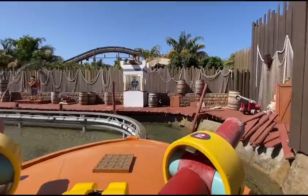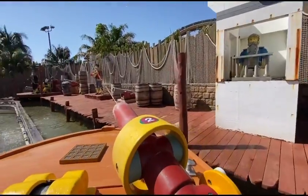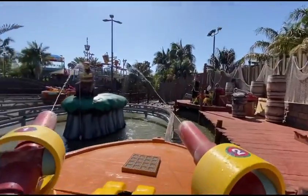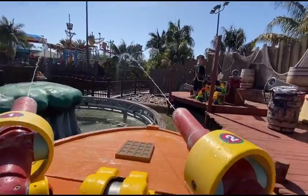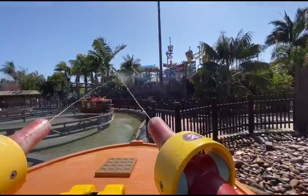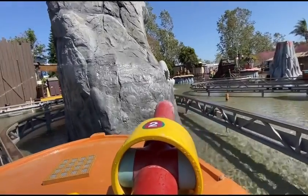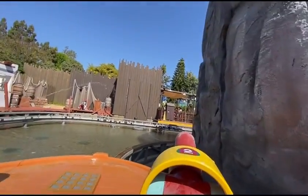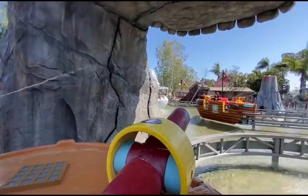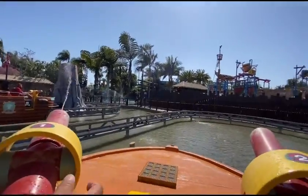Let's get wet. Oh, shut up. Is that farting or something? No, don't. Some more, can I yank? Oh my god, those kids are gonna wet us.